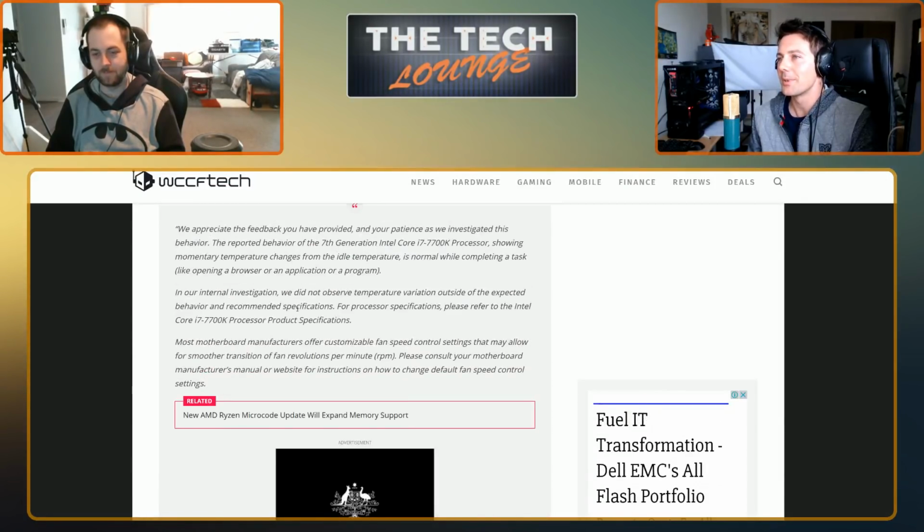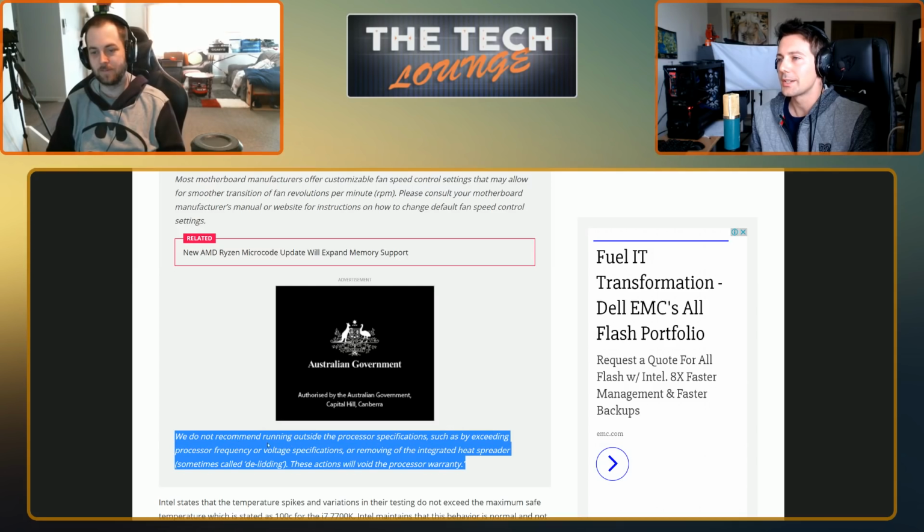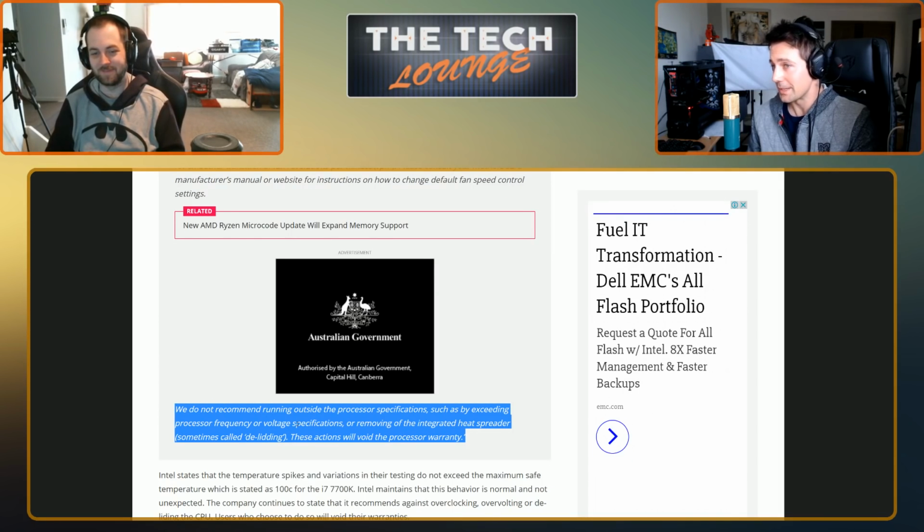This response here: we do not recommend running processors outside the processor specifications, such as by exceeding processor frequency or voltage specifications or removing the integrated heat spreader, sometimes called delidding. Actually, it's pretty much all the time called delidding. These actions will void the processor warranty. So basically, they're selling K CPUs that are meant to be overclocked. They even offer an overclocker's warranty on their K CPUs if you pay an extra $20. And then they're telling you they shouldn't be overclocked.